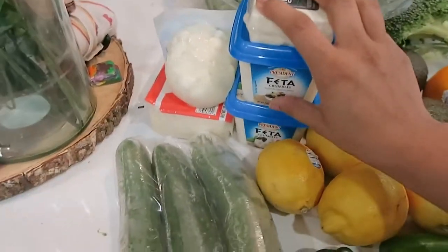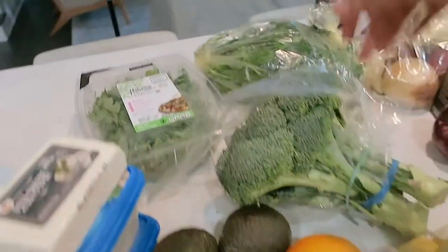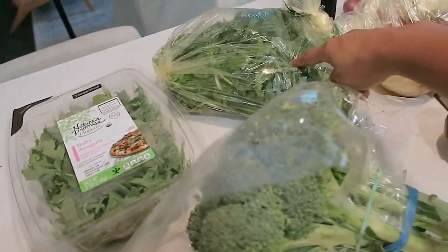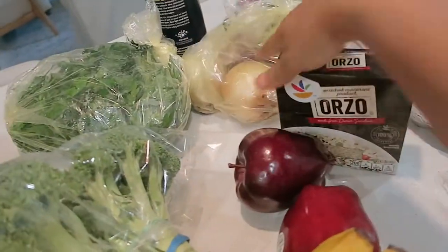Can you tell I love feta cheese? I have a lot of these. Some mozzarella, broccoli, baby arugula, parsley, bananas, apples, orzo, onions.